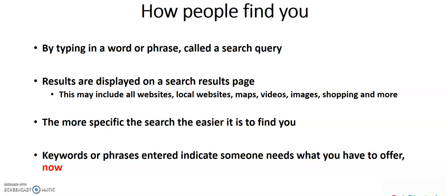More to the point, you may think that people will find you by chance. Well, they won't. They find you by what you actually type into your keyword planner. So keywords or phrases entered indicate that somebody needs what you have to offer now. So they're looking to buy something from you. That's the first thing you need to think about.